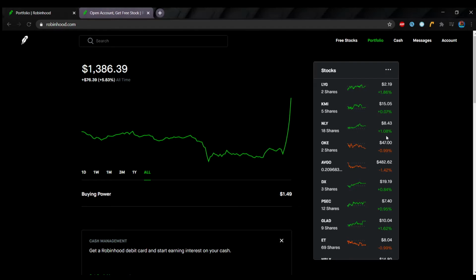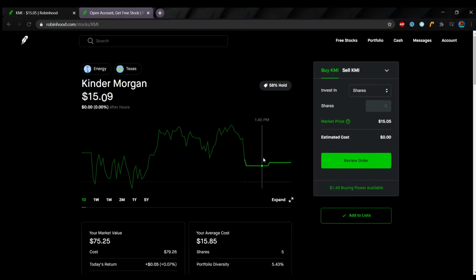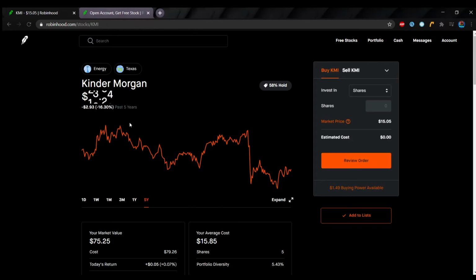So now, if you're wondering whether the market's gonna crash again, let me show you a good one to see. Let's go KMI probably. Yeah. Okay. So going up and down. This is one I bought a long time ago, but you guys can see over the 5 years, it's gone up and down, and then suddenly it's such a low price.